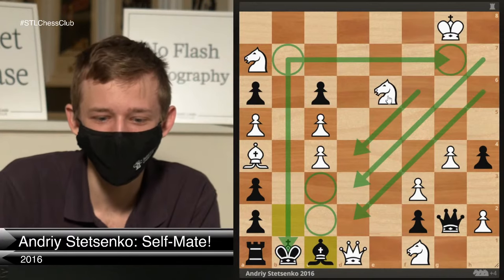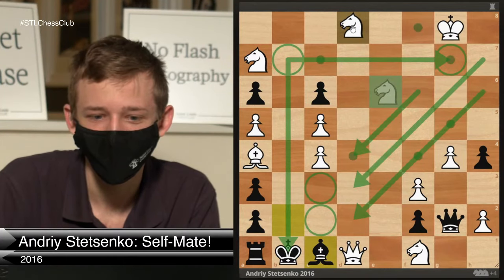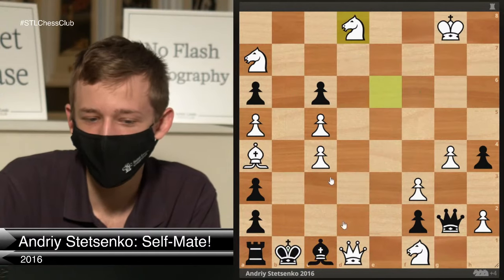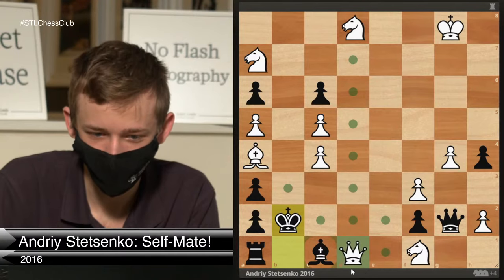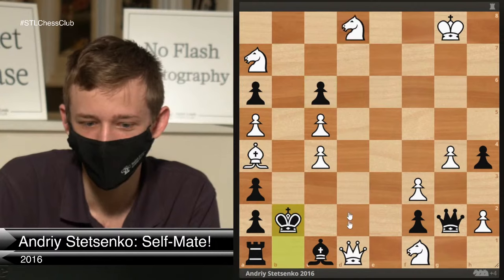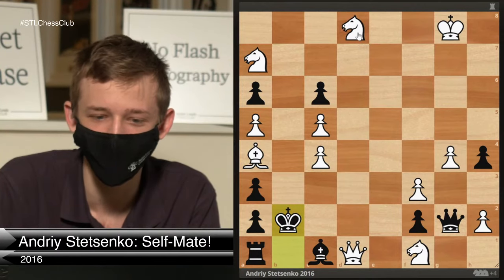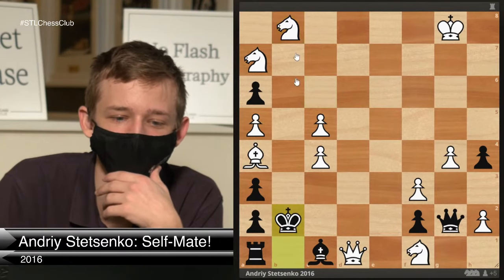I don't know. Let's try it. Let's end here. Just for the sake of time, I'm not going to do the whole cycle. We're going to just pretend that Black is willing to play King B1 here. Normally you would go through the whole rigmarole of the cycle to get this position again. But let's see what's going on here.